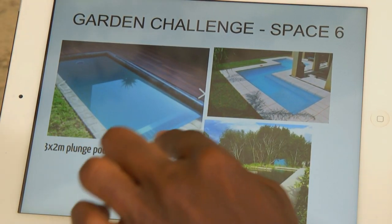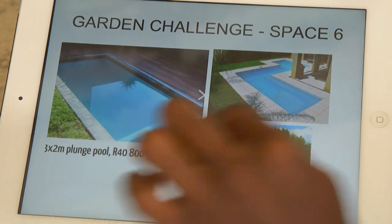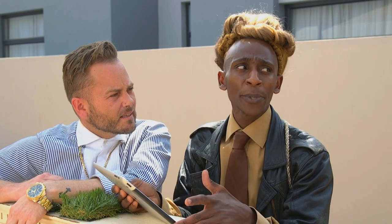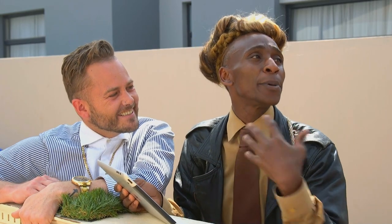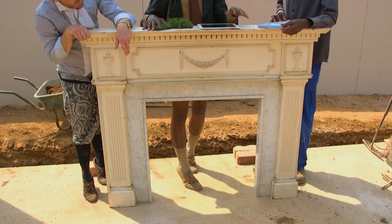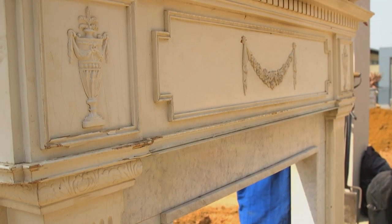We started with wanting a pool, and that's a bit out of the budget. So we thought, how do we incorporate some water into the whole garden space? Definitely we'd want a big pond. Absolutely, as large as we can go. Lots of bridges, just things that keep it interesting. Because as you can see, what we're standing over is a fireplace.